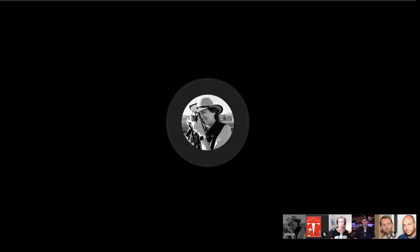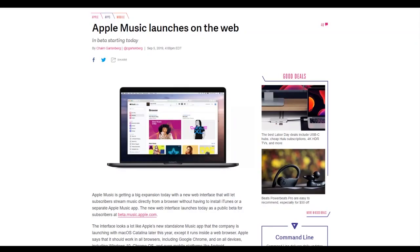Apple published a beta version of a web interface for Apple Music at beta.music.apple.com.